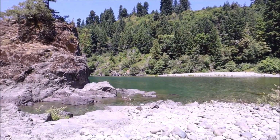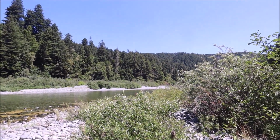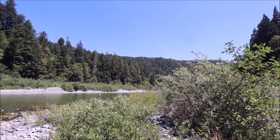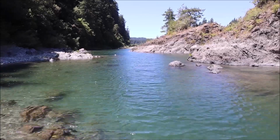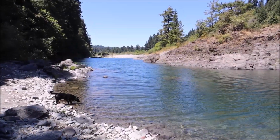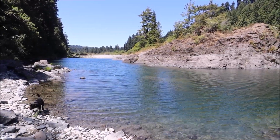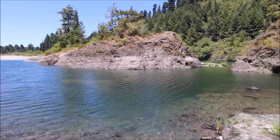Right now you're looking at the Smith River. Going up this way is Jedediah State Park. It might not look it, although this is incredibly deep. I definitely am going to jump in today.